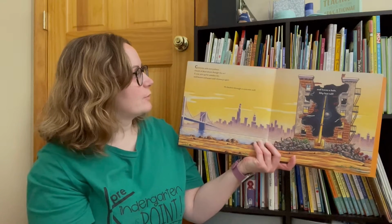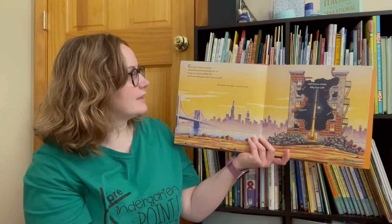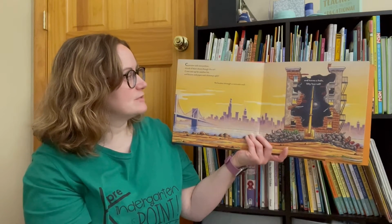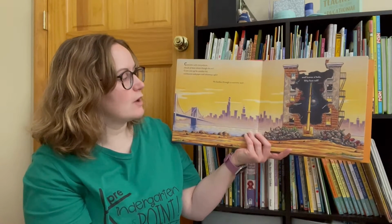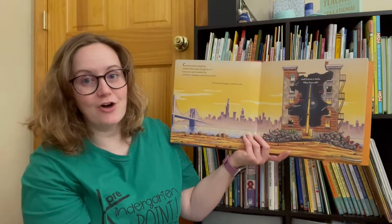Concrete sails everywhere. Clouds of dust shoot through the air. Crane sets up for another hit, and beams and pipes and chimneys split. He bashes through a concrete wall and leaves a hole 50 feet tall.